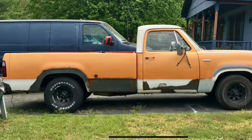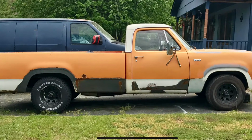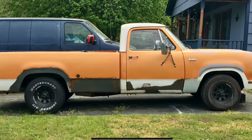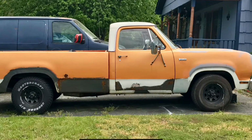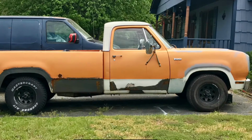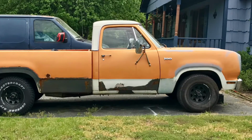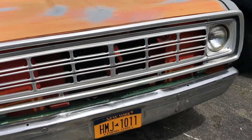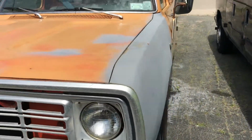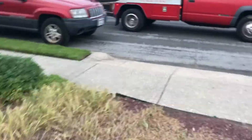This is what the truck used to look like when I first got it. As you can see, the wheel arches are rusted over, there's a patch panel over the toolbox, and the door's rusted. It's a small block 318, 2-barrel carb, pretty basic, stock engine. Here's a quick little video of it running. So I was pretty excited to get it home.